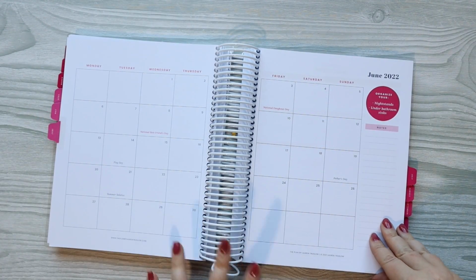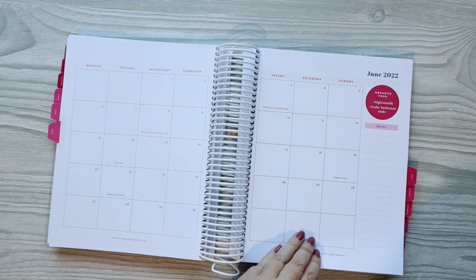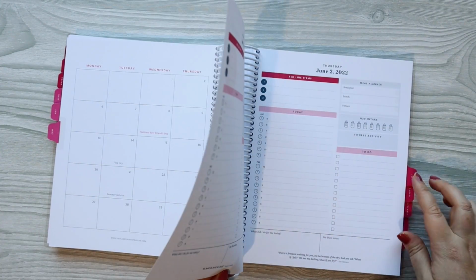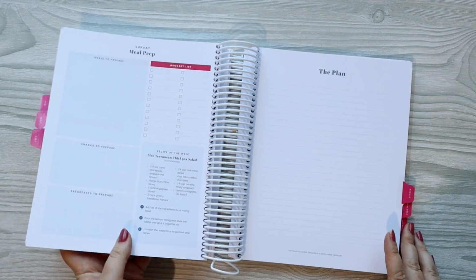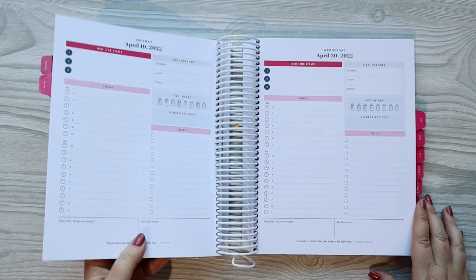I love their monthly and how it's laid out. She has a little organized prompt up there, something to do around the house to keep your house organized. It's just a great planner, and it was really, really well thought out. It is huge. It is huge.